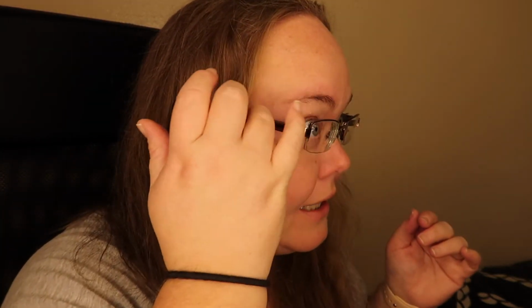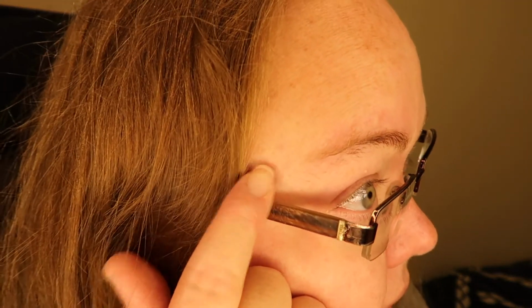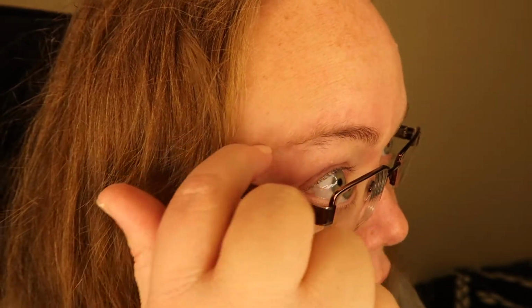I guess I should do a disclaimer that I'm not a beauty guru. I honestly don't know what I'm doing when it comes to anything beauty or fashion related. My plan is, as y'all can see right here, it is very overgrown, and I'm just going to try to go where the line is, where you can tell I get it threaded. So I'm just gonna try to go along the line where you can see where the regrowth is.